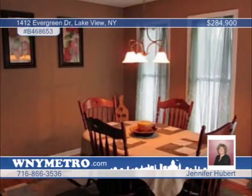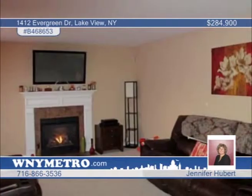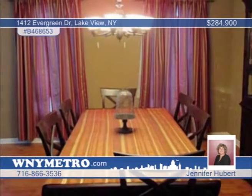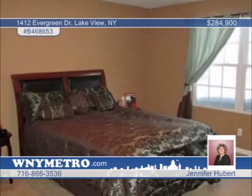The home has been beautifully decorated with a first-floor laundry that's 7x6 foot, security system and central air, a great room with gas fireplace for cozy evenings, hardwood floors, and a concrete driveway. Call Jennifer Hubert before this one gets away.